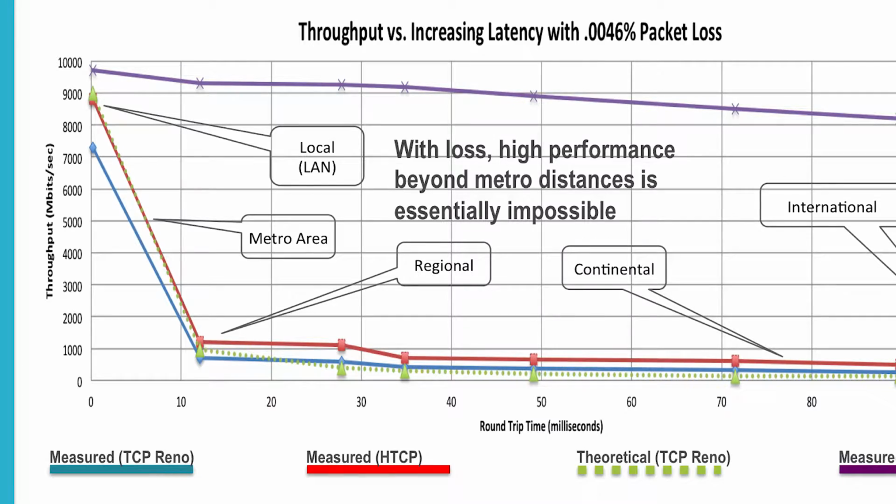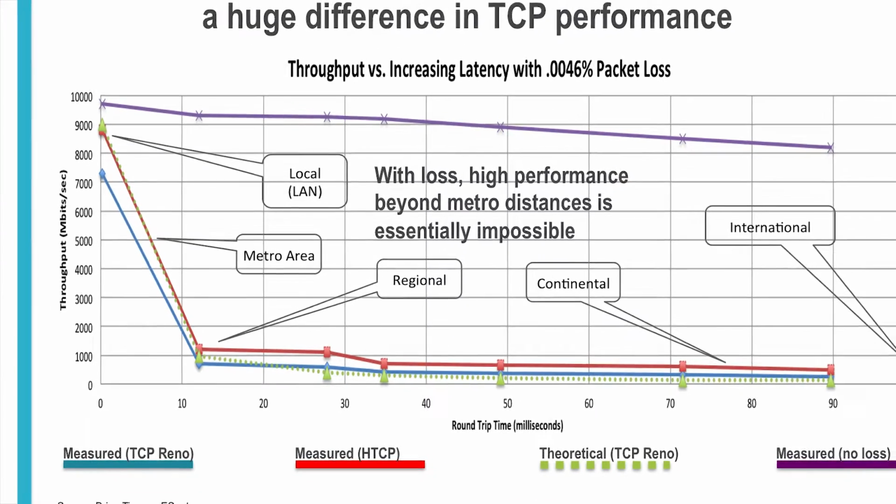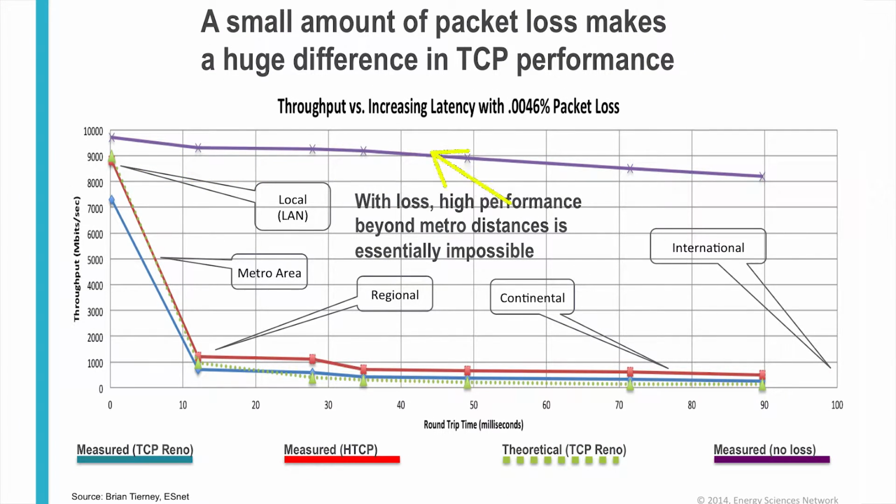So if we look at this plot, on the y-axis is linear throughput, 0 to 10 gig, and on the x-axis is the round-trip time in milliseconds between the communicating hosts. The purple line shows a set of performance measurements with no packet loss. The other lines show performance measurements, either real or simulated, with a packet loss rate of 0.0046%. That's about 1 packet in 22,000. So it's a very, very small packet loss rate.